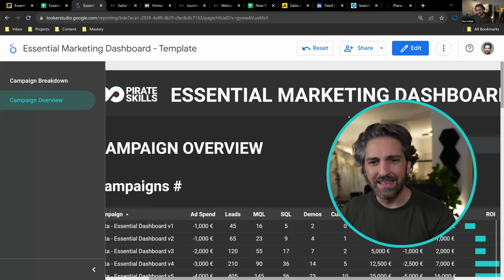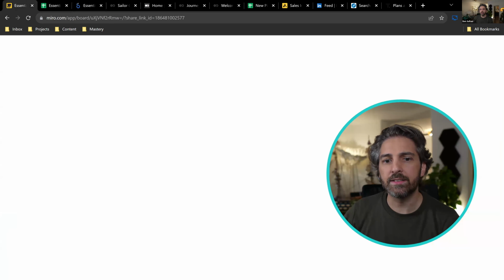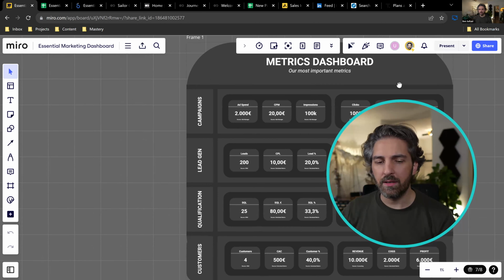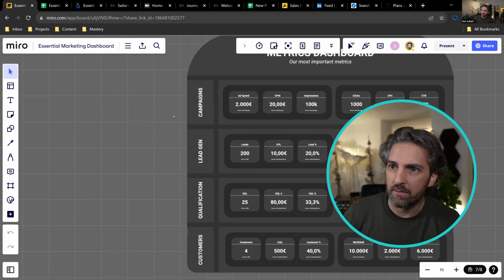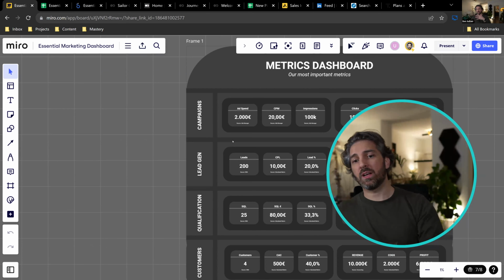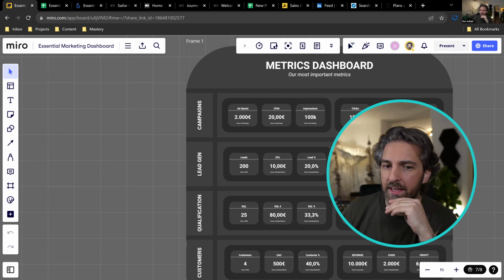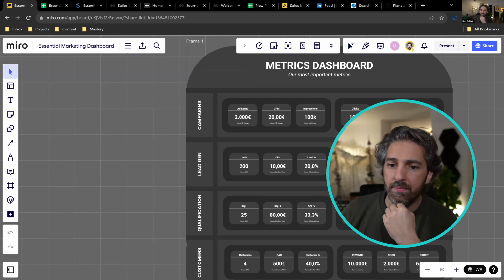So this is essentially, let's not forget, just a prettification of this, and this is just a table about this. And I tell you, even if you just have 5 metrics that you're tracking, that is better than tracking nothing. Find your essential marketing dashboard. I think this is a good start, even if you were to take half of those metrics and track them manually and consistently. That would be a huge help.